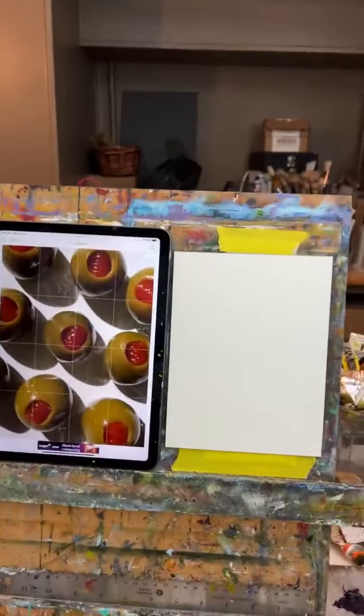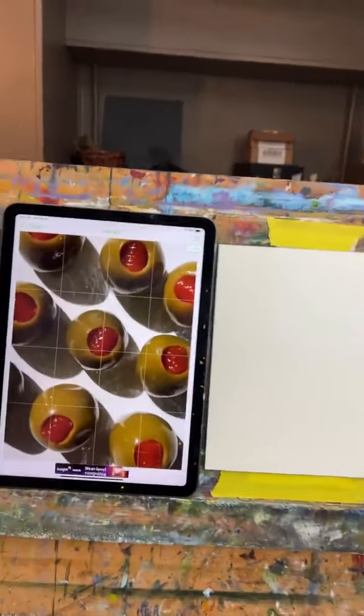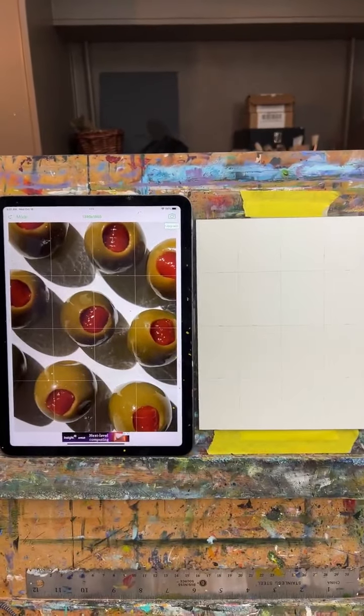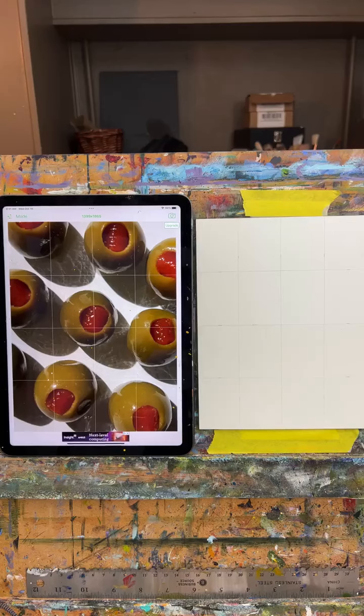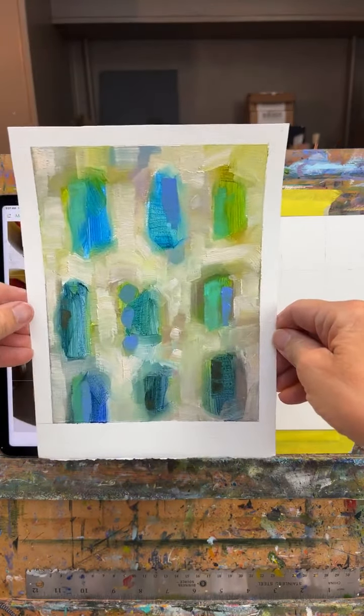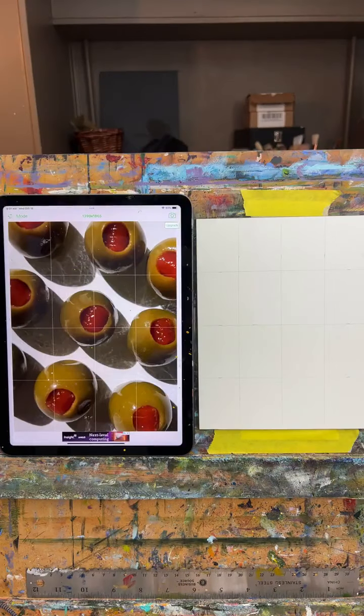Long story short, I have no idea why, but I've been loving painting olives lately. I just love everything about this. I've painted tiny ones. I haven't done a big one, but it might happen because it's just so much fun. And I've been playing around with abstracts. I did another little abstract painting this morning, and I'll show it to you. So that's been for a sense of play too, which is super important.